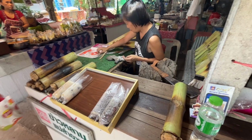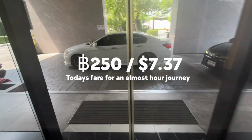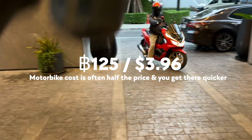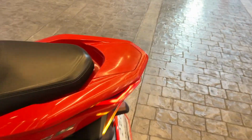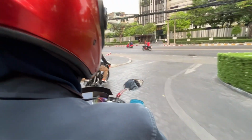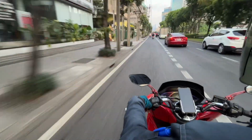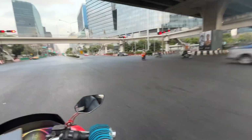Now let's talk about travel. In Bangkok, you can travel by subway, train, car, or motorbike. I have the most fun riding the motorbike, but for peace of mind, safety, and for longer distances, I use the Grab app to get cars to take me where I want to go. You can also use the Grab app to get the motorbikes, and they are usually like half the price of riding in a car. But they're also a bit more dangerous too.